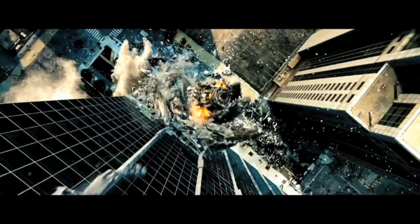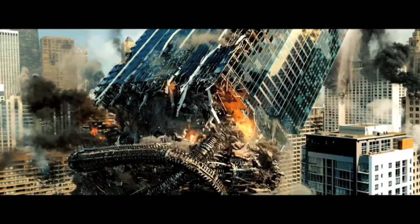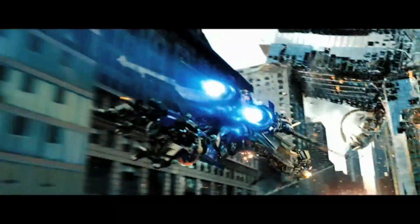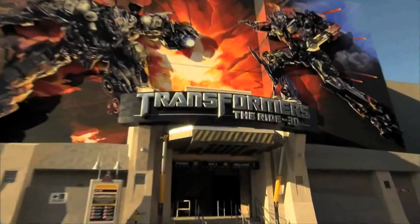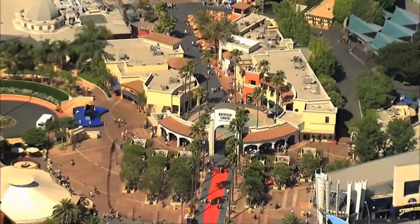We begin with a 3D ride fueled by Silicon Valley technology. Get ready to be transformed. They first attacked the silver screen. Now they're invading Hollywood with a big boost from Silicon Valley. Decepticons jumping off the screen in the new Transformers ride at Universal Studios.